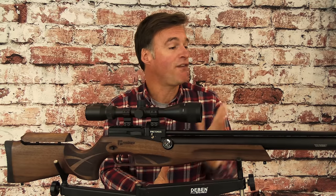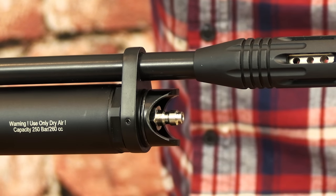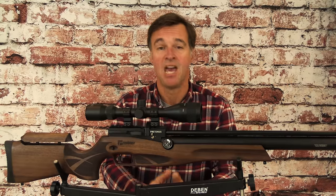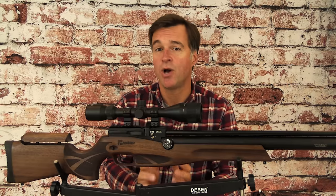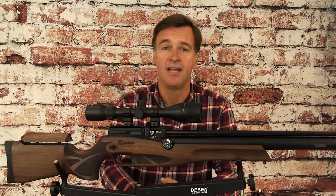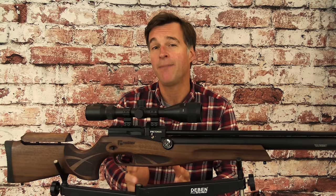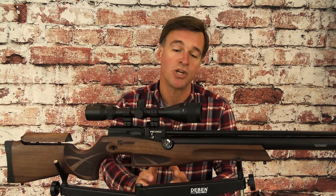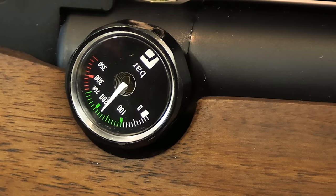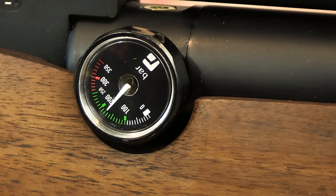Air filling is via an inlet under the cap at the front of the cylinder. It's a Foster connection, and the gun comes supplied with the necessary adapter. Maximum fill pressure is 250 bar, and that elegant cylinder holds enough air to deliver 150 shots in .177 caliber and about 180 in .22. There's a gauge positioned just in front of the power adjuster. It's very clearly marked, so you can quickly check your air reserves at a glance.